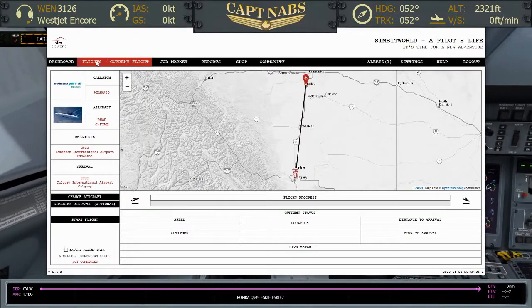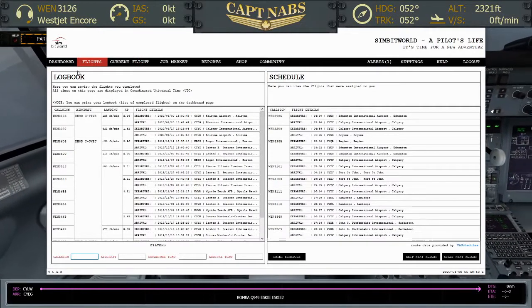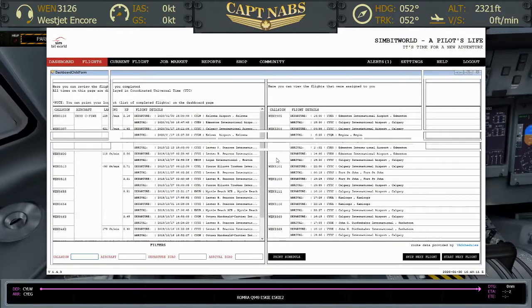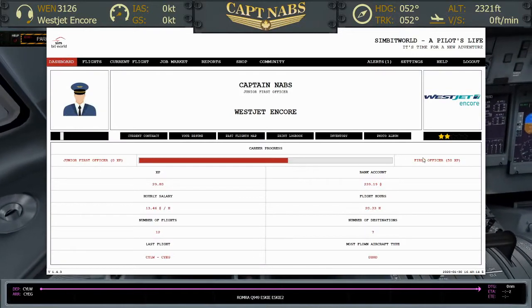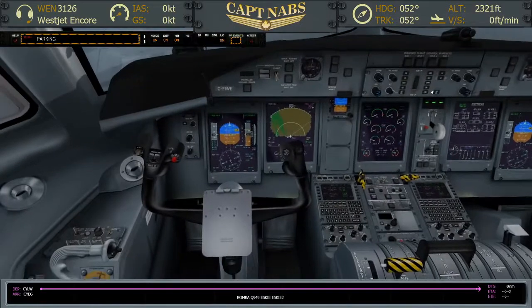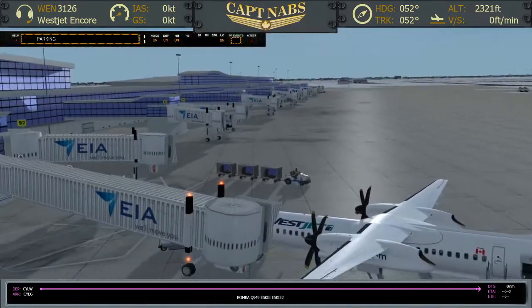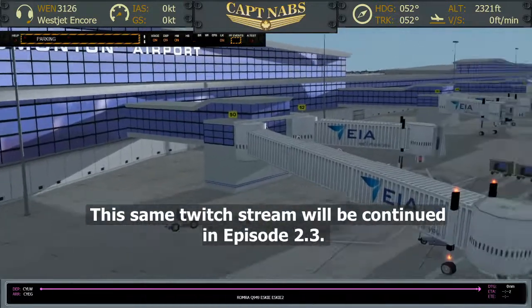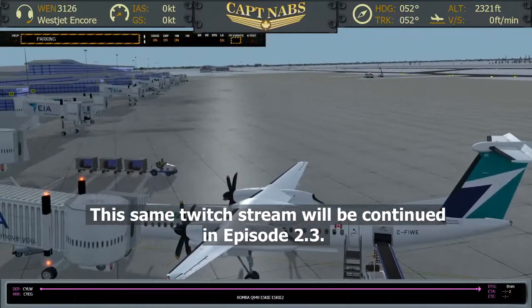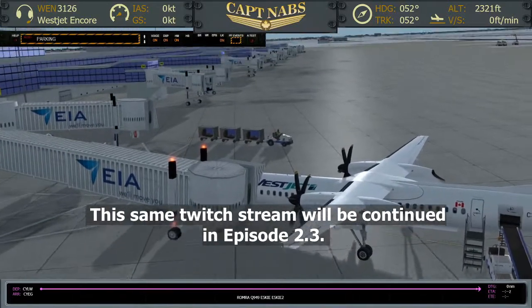So there we go. So we got another flight under our belt. Another 2.16 experience points. It's not much, but we're slowly creeping towards that 50 to be no longer a junior first officer and just a normal first officer. But anyways, there we go. So welcome to Edmonton, everybody. Again, SimAddons scenery. It's a beautiful scenery. It's a pity I'm all alone here, except for, of course, my ATC. So thank you for showing up. Thank you for providing the ATC.